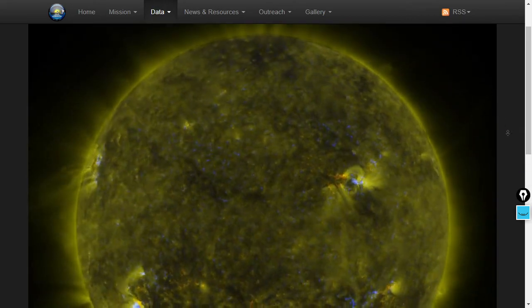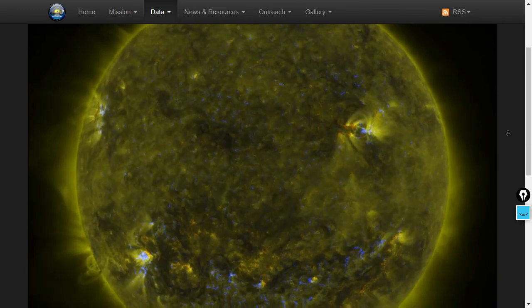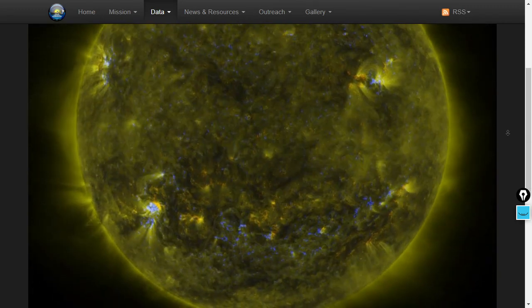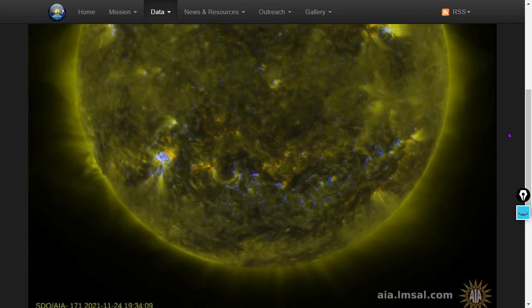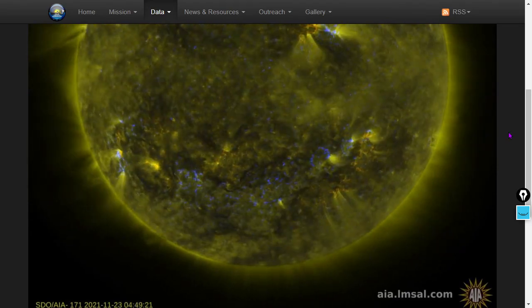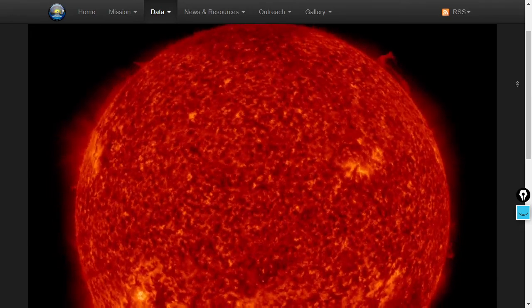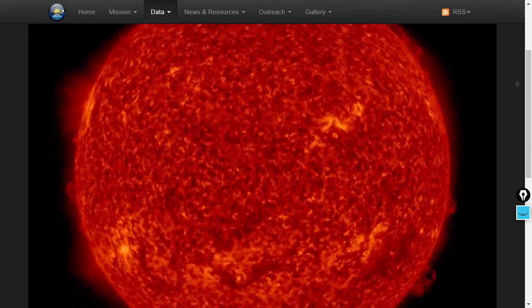Here we've added 171 angstroms to the colorized magnetogram. And I believe there's only one named group here. And it's this group down here in the southern hemisphere. Again, it's likely to produce some significant flares. There's also a coronal mass ejection propagating on the far side of the solar disk, the opposite side of the sun. There's a coronal mass ejection happening as we make the video. We'll get to that a little later.